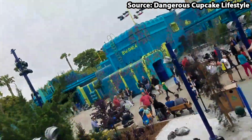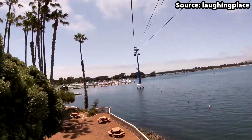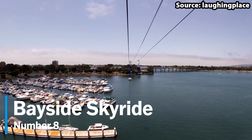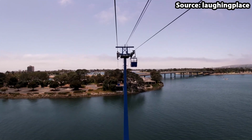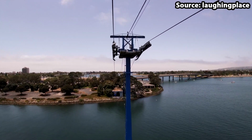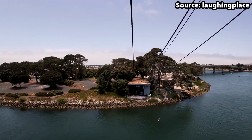Ding ding. For our number 8 spot on our top 10 list, we have Bayside Skyride, and despite many people not clarifying this as a so-called ride, in our opinion, with it providing both stunning views across San Diego as well as a lot of fun, we had to put it on the list.